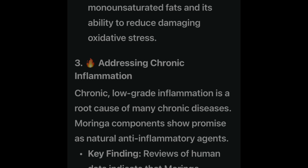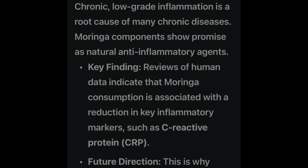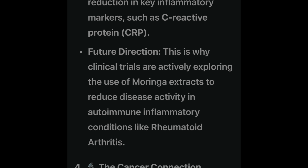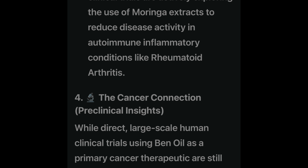3. Addressing chronic inflammation. Chronic, low-grade inflammation is a root cause of many chronic diseases. Moringa components show promise as natural anti-inflammatory agents. Key finding: reviews of human data indicate that moringa consumption is associated with a reduction in key inflammatory markers, such as C-reactive protein, CRP. Future direction: this is why clinical trials are actively exploring the use of moringa extracts to reduce disease activity in autoimmune inflammatory conditions like rheumatoid arthritis.